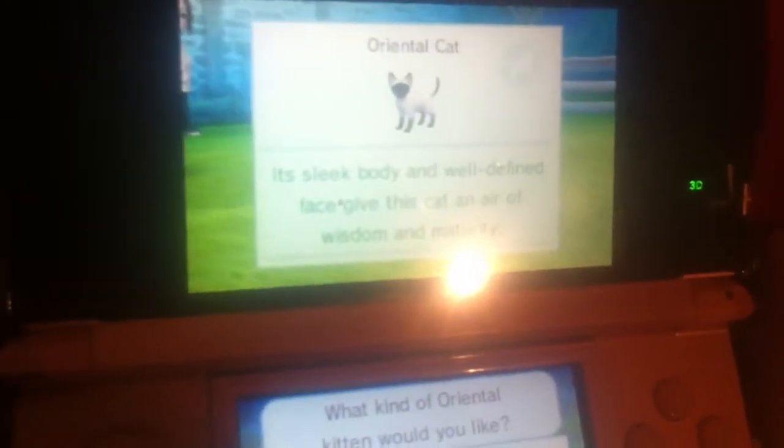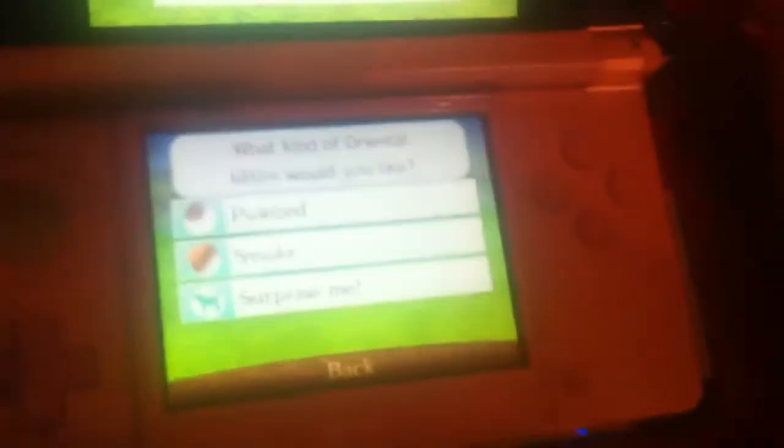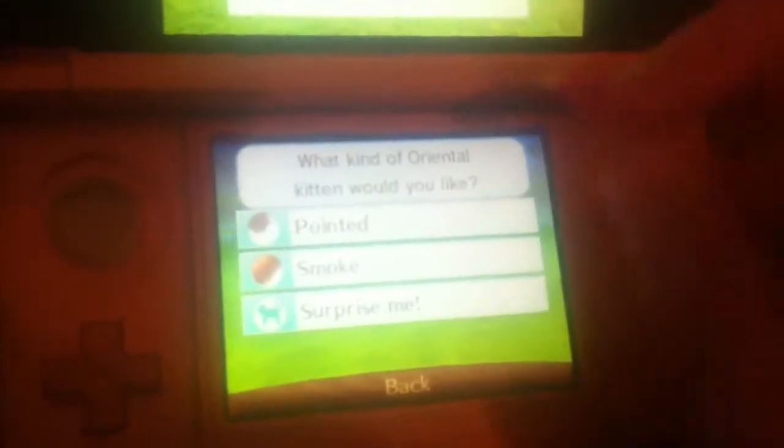Then we have the Oriental. Its sleek body and well-defined face gives this cat an air of wisdom and maturity. They come in pointed, smoke, and surprise. Here's the pointed.